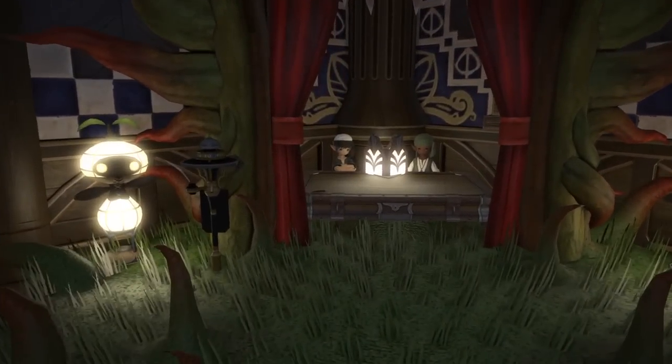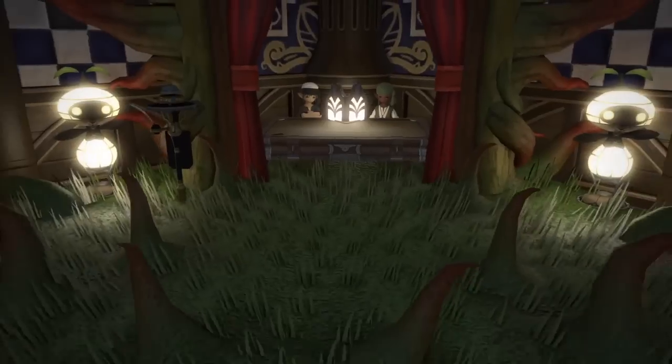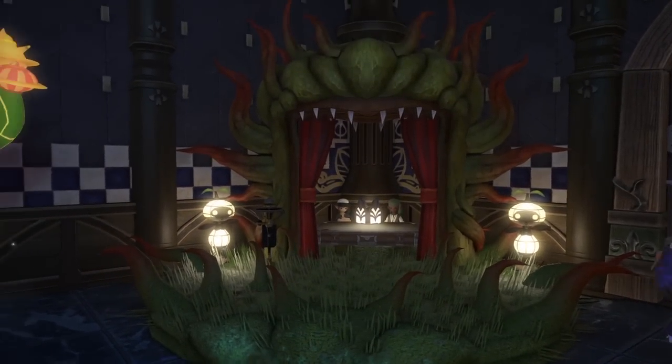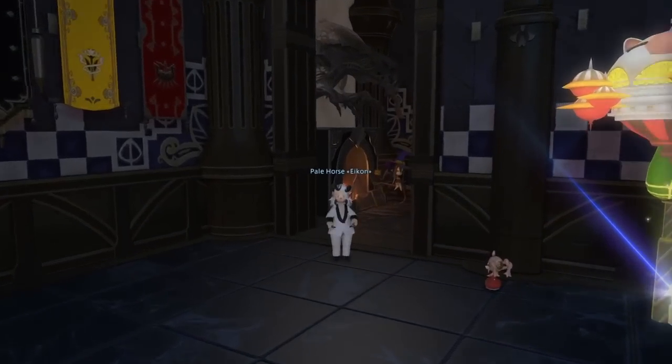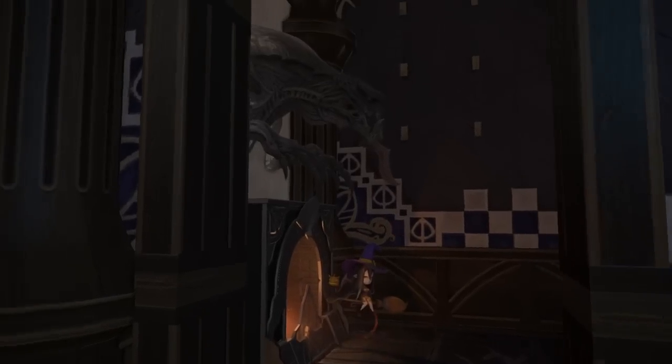Oh, that's surprising. You don't see this often, but we've got two Lalafellan merchants with the retainer bell here. They're so cute. It's framed with mandragora lamps. They're doing something with the lighting aspects. I'm thinking that Pale Horse is okay. So we'll come on down with Pale Horse down to the basement.